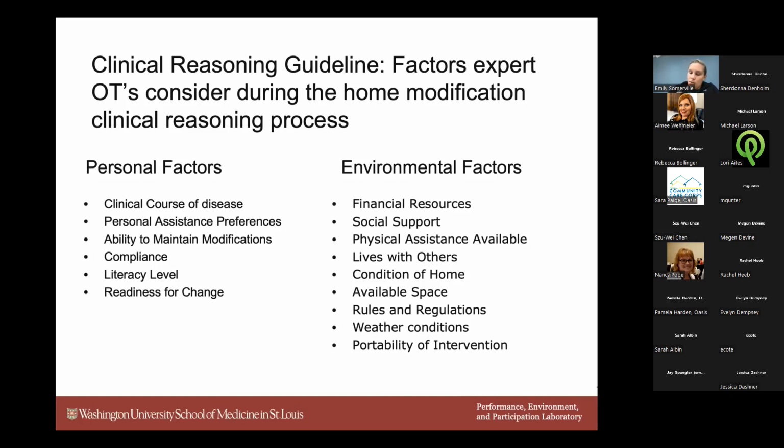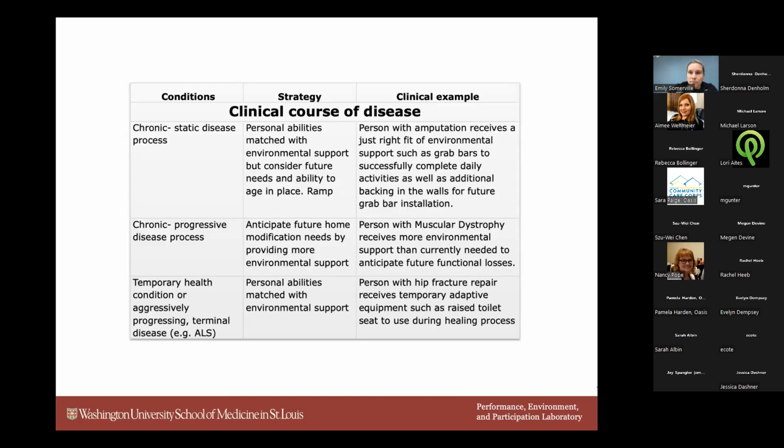So for this process, we use a form, and it goes through each of those different areas and helps us to decide, again, as OTs, how we are going to make sure that what we recommend is the best for that individual, and really is going to take into consideration their personal situation and their specific living environment. Again, it's not a one-size-fits-all approach. It is individualized, and we know that by doing that, the person is more likely to adhere to the recommendations and use them for as long as possible.